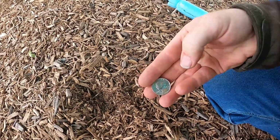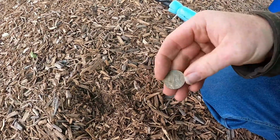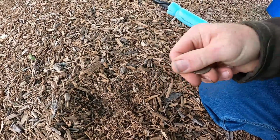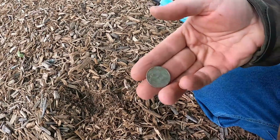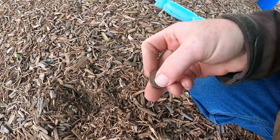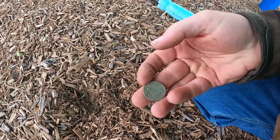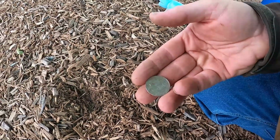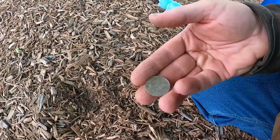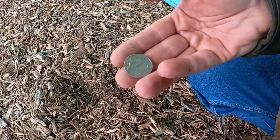No, it's a 2021, and this is the state quarter. Oh, this is George crossing the Delaware. Gotta check this to see if he's got that issue with his hat, which means he's got a crown. I think it's called a chip or die clash or something. We'll check that one out.